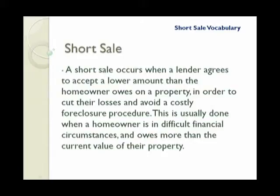A short sale is when a seller is forced to sell a property through a financial hardship and a lender agrees to accept a lower payoff amount than what is owed on a property in order to avoid a foreclosure proceeding. That's pretty much the basics of it. A short sale is where the seller is signing a contract for less than what they owe on it, and you have to get the bank to agree to that, and that's where your professionalism comes in. This negotiation process we're going to talk about, of getting that sent over to the banks.